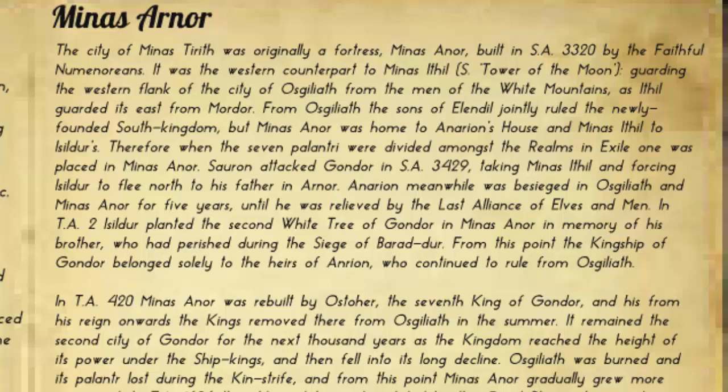Sauron attacked Gondor in Second Age 3429, attacking Minas Ithil and forcing Isildur to flee north to his father in Arnor. Anárion, meanwhile, was besieged at Osgiliath and Minas Anor for five years, until he was relieved by the Last Alliance of elves and men.